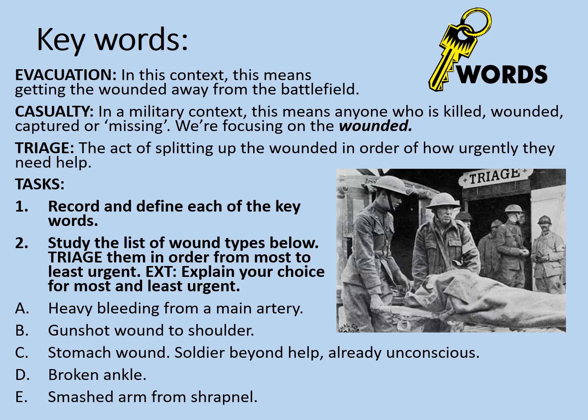Then the smashed arm from shrapnel. If the arm is smashed, they're probably not bleeding that heavily, so they're not going to die from that immediately. But they would need to be patched up before they could be moved properly, otherwise internal bleeding might result. Then the broken ankle, as that person isn't going to bleed out immediately, and it's probably very painful, but they're not going to immediately die.